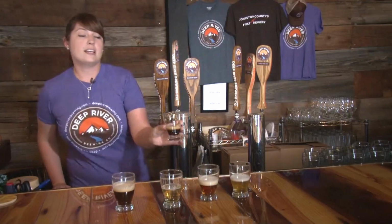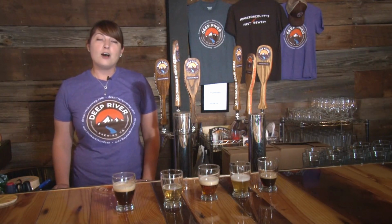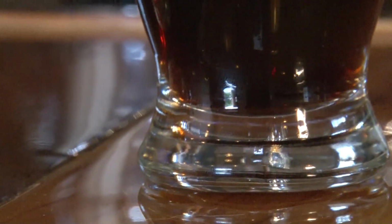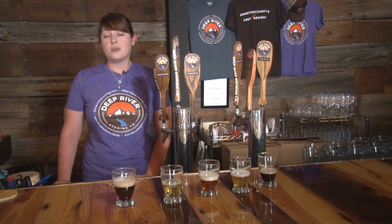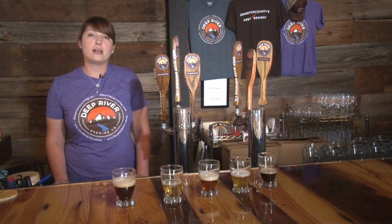This next beer I'm pouring is 4042 Chocolate Stout. This is one of our beers we're best known for. We've won awards for it. It's actually a chocolate milk stout, and the reason we call it a chocolate milk stout is because it has lactose in it from milk, not actual milk, but the sugar from the milk. And it actually uses Videri chocolate cocoa nibs from downtown Raleigh, as well as pure vanilla bean. So we try to use locally sourced ingredients as much as possible in our beers, and this one I think is one of the best ones that we make. It's one of our best sellers.